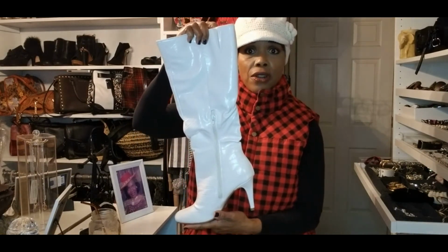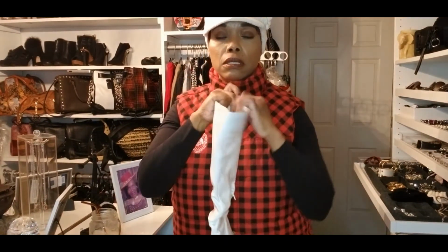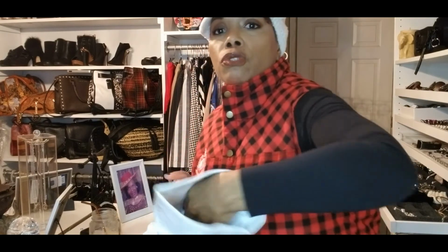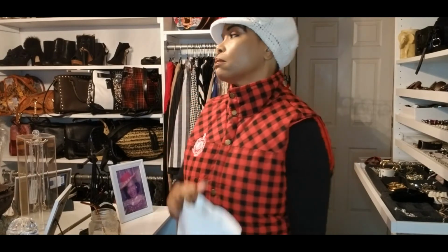All white leather. This is leather. It's not pleather. It is leather. $8. You guys. Oh my God. And it's just so soft in here. Oh my God. I'm just, my vision with a white body suit and a black and white coat.